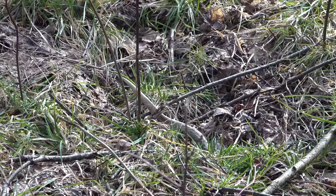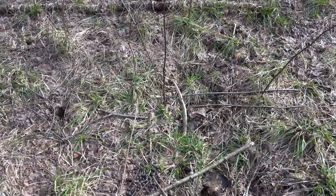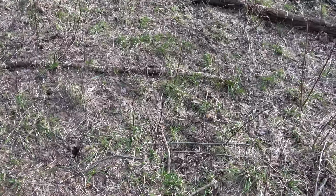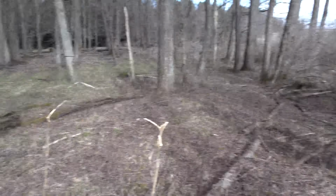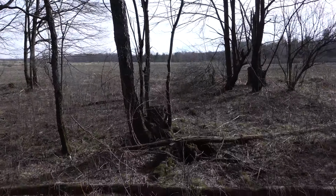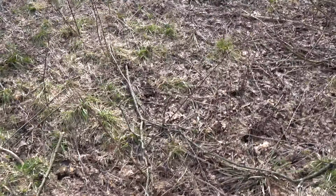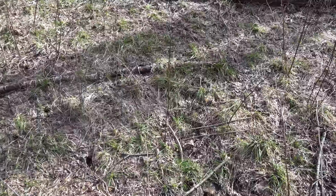Right there lays a little shed. Right there, a little 4-point side. So that's 3 sheds that I've found within like 50 yards of each other, just right here. And they like bedding right here on the edge of this field because you get all the morning sun. So this always melted off before everything else. So I think they like bedding in here, but I'm gonna get a picture of this and then pick it up.